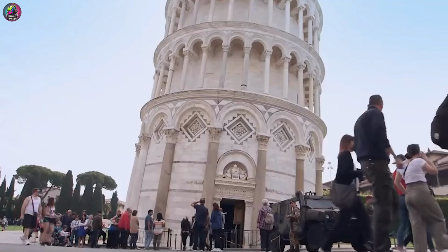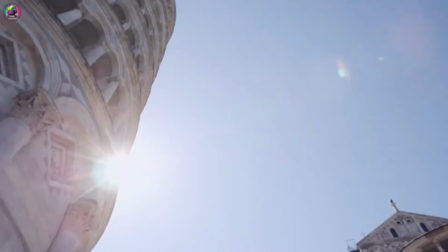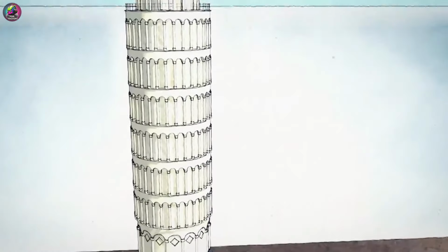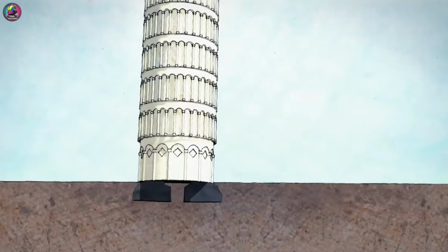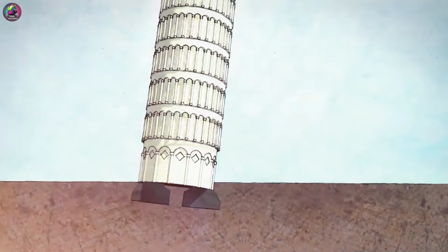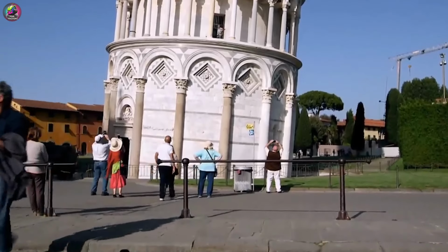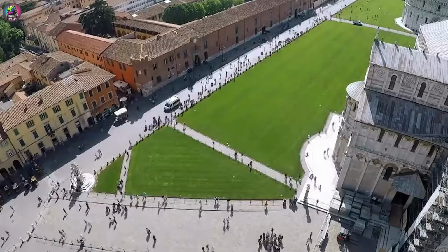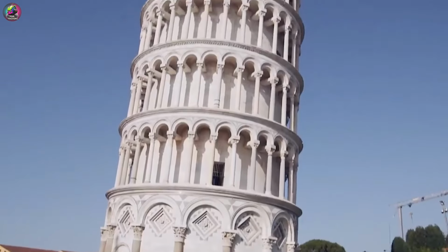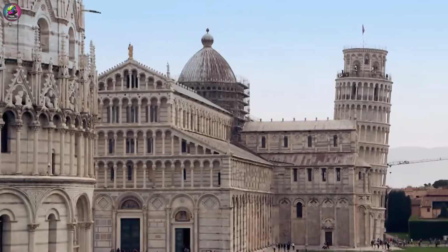Moving beyond the masterpieces of Florence, we head to the charming town of Pisa, known for its iconic Leaning Tower. This bell tower, originally part of the Pisa Cathedral complex, began to tilt during its construction in the 12th century due to unstable soil conditions. Despite efforts to correct the tilt over the centuries, the tower continues to lean at an angle of about 4 degrees. While climbing the tower is no longer possible due to safety concerns, it remains a fascinating and photogenic landmark.